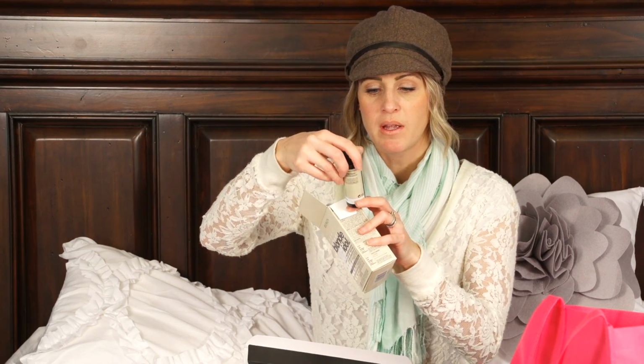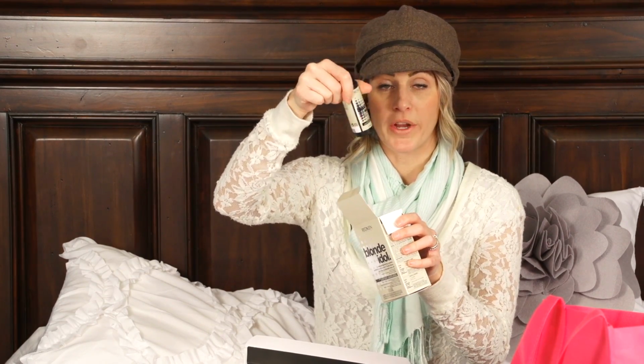And then these are the little blue oil packets. So this is the blue, like a customized oil booster.